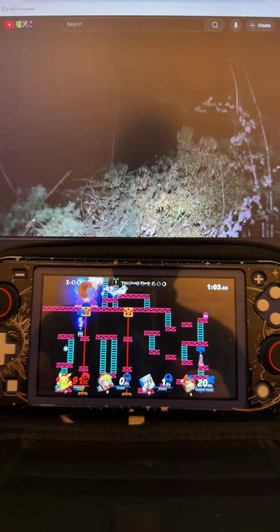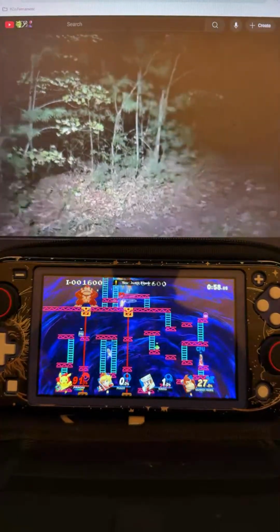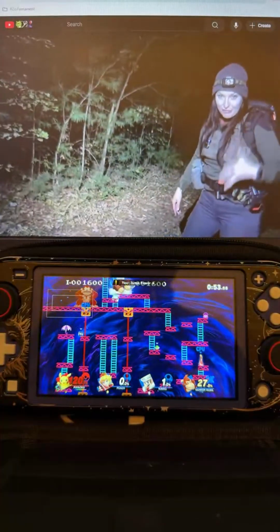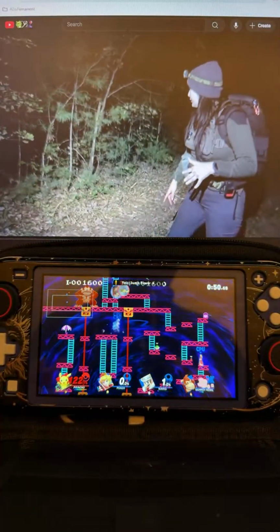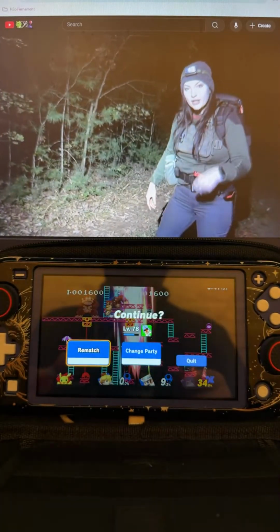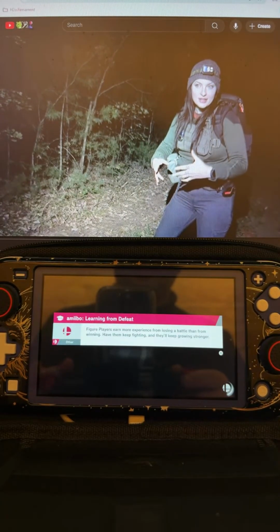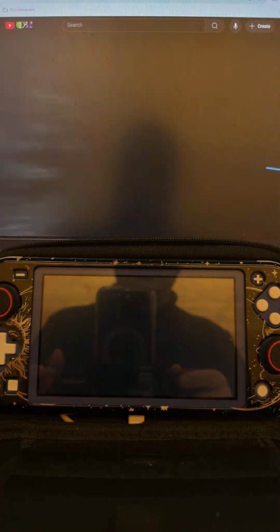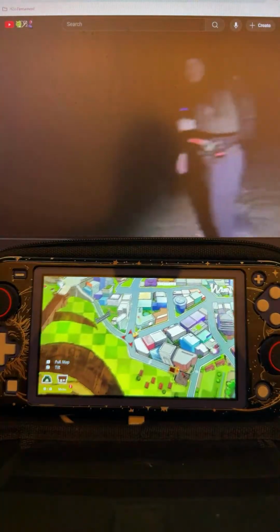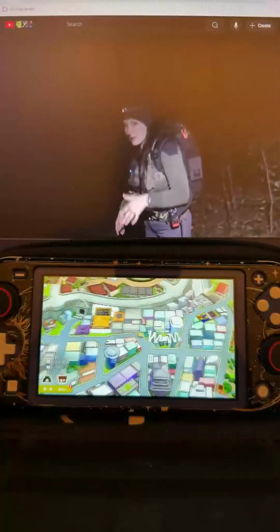There's been branches breaking all around us while we've been gearing up so far. I have a strange feeling that tonight is going to be a very, very active night. As you know, it's Halloween, so when the veil is thinnest. I swear, I keep hearing things all around us. Yeah. All right. Oh yeah. Seems like there's a lot of things going on for the night tonight.